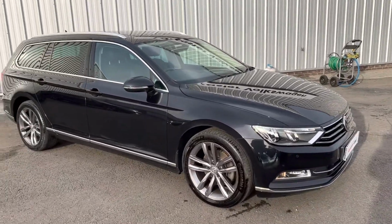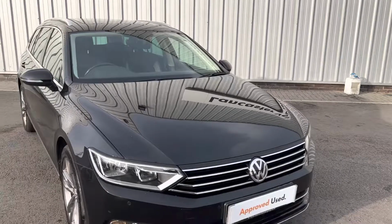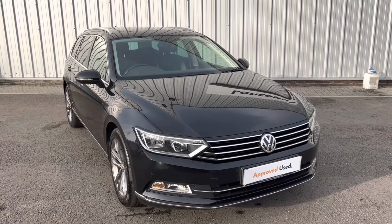We do offer flexible financial options, and part exchange is welcome of any make, model, condition, mileage, etc. This car is on site, so it's available to view or test drive whenever you wish.